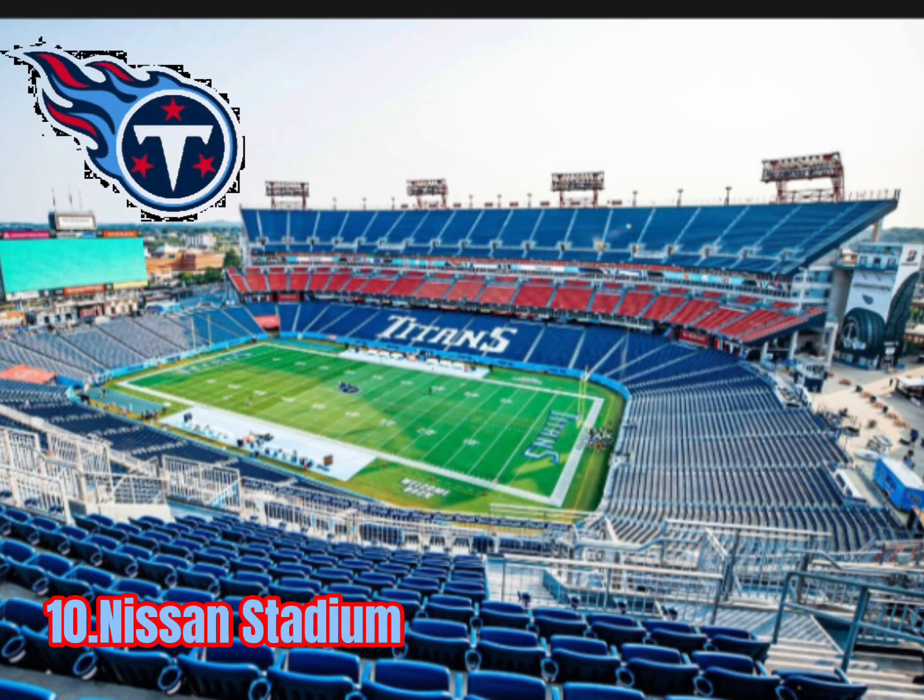At number 10, we have Nissan Stadium. And one of the biggest reasons it's at number 10 is literally because their upper deck is sick. Their upper deck is very sick. And obviously, with the red and blue with the white, their stadium is just really cool. I love where the scoreboard is. And let's see. I'm thinking.